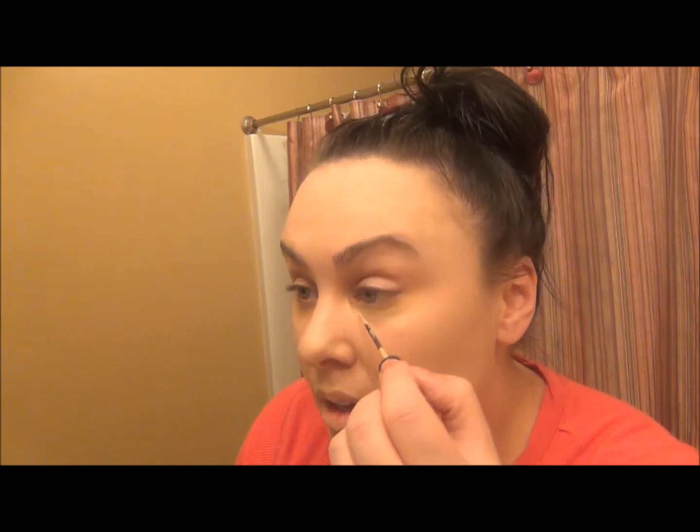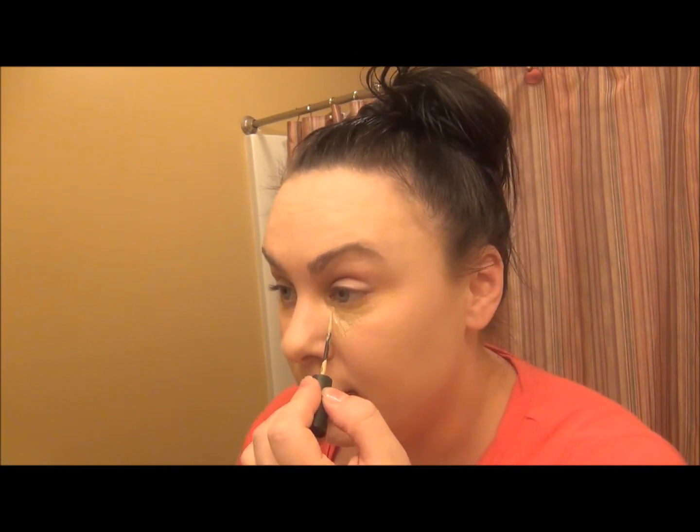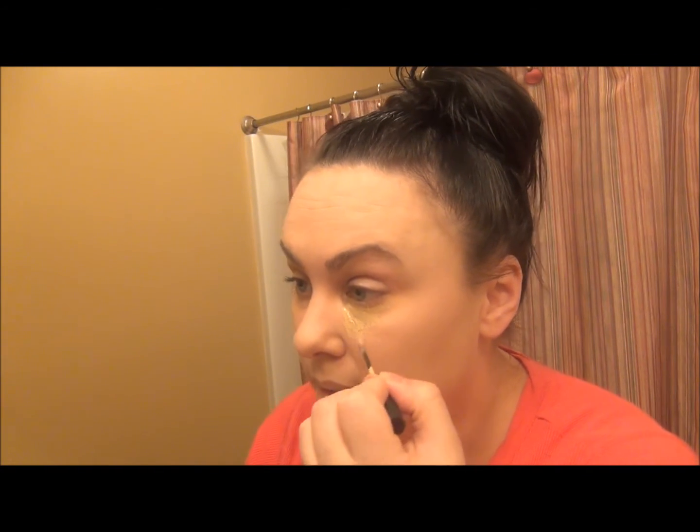And I'm pretty liberal with this because of the trend now, you guys probably already know. I like to do the triangle. Obviously I can't do it as deep down when I'm using this, but I do as much as I can. That may seem like a lot of concealer. That's cool. It's how I do it.